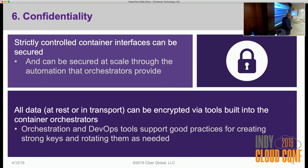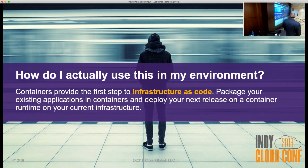Finally, confidentiality. In the same way that the container can't break across its barriers and screw up things on the outside of it, they limit what can come into the container through the storage interface and the network interface. So they also help maintain the confidentiality of the data that's in there. And those controls that you get out of using containers give you a leg up on each one of these processes and help you get more efficient.